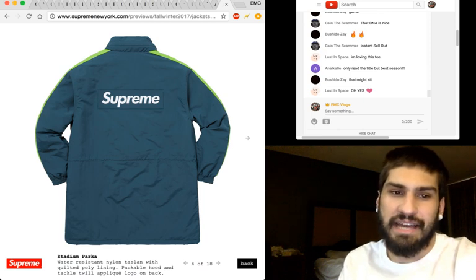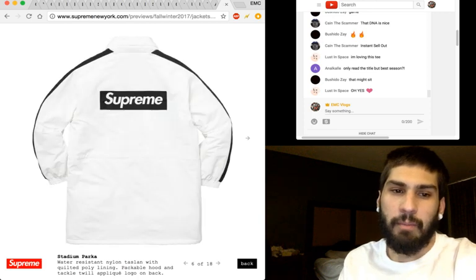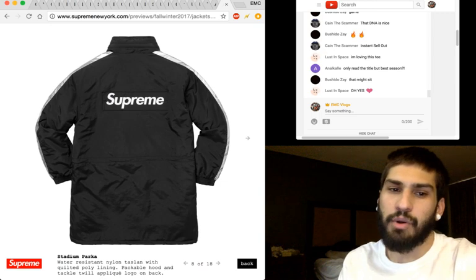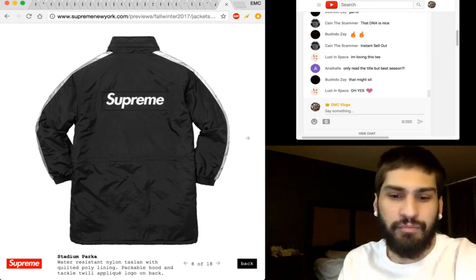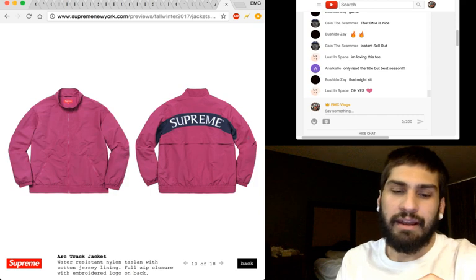Let's see what other colorways they have. They have the white with the black box logo. The black. Let's hope they have a red. Damn, they only have a black. If they would have done a red box logo on this, I feel like that would have really popped and stood out. But it is still really nice. Again, they're doing a lot of big embroidery and a lot of big branding.